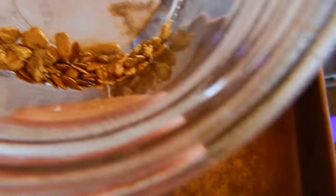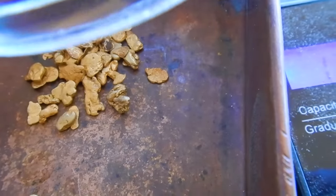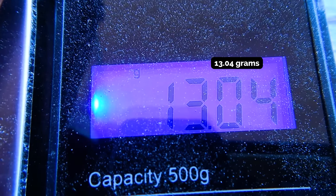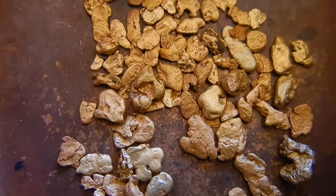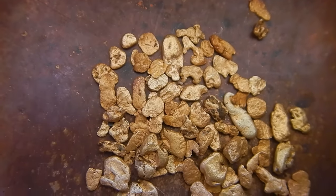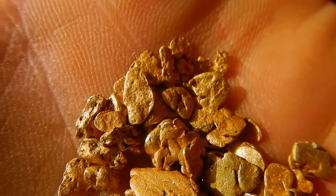Okay, first weigh-in for the day is the bigger pieces. So all the 2mm plus pieces from the week come out to 13 grams. I was expecting that to be a whole lot more. I thought that was more close to an ounce. Bad guessing on my part this time. Hopefully my guessing of the fine stuff isn't off by so much. Sure does look good though.